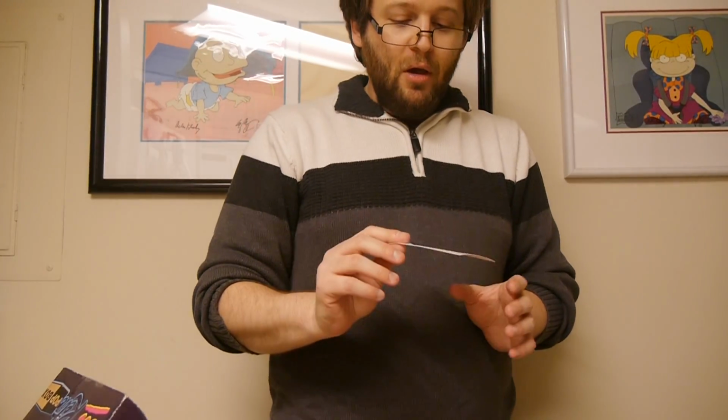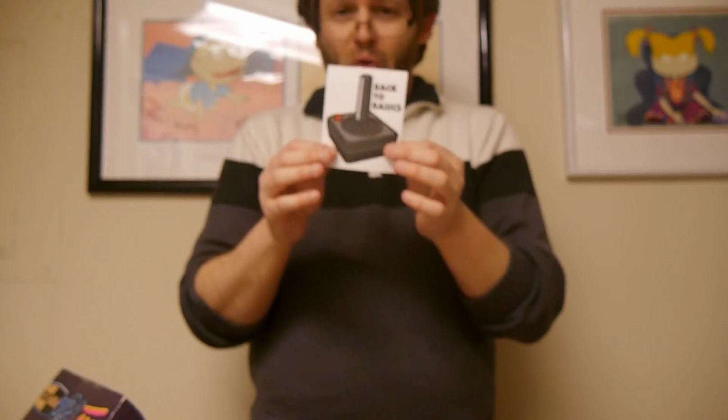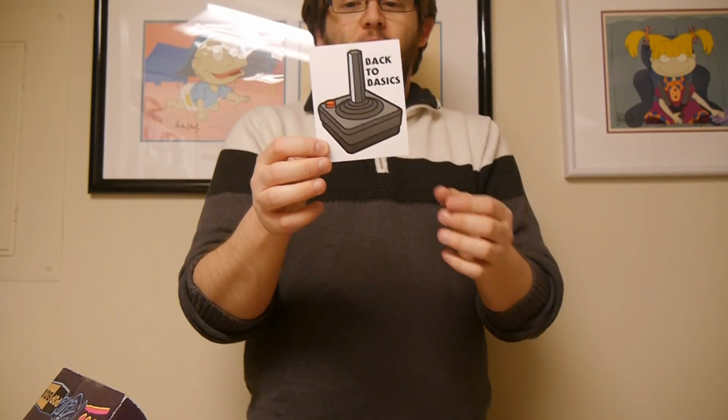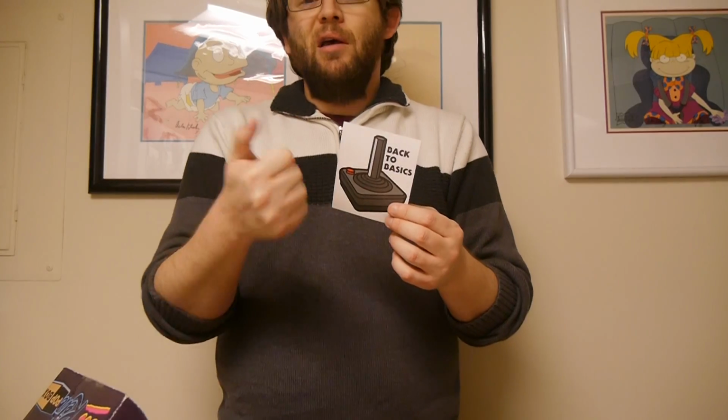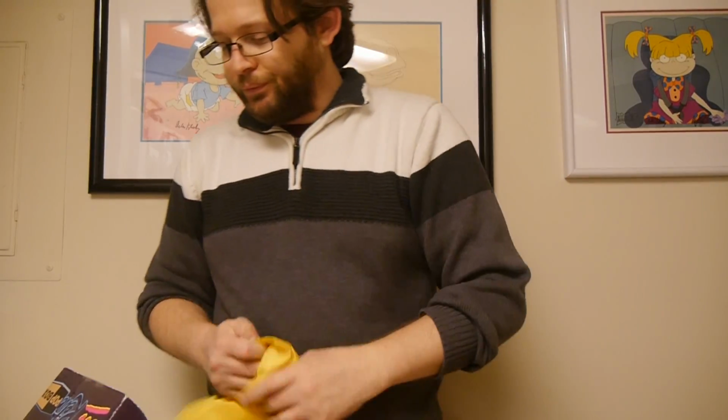It's a cool product. And then we've got a sticker of Back to Basics for Atari. Now, this is what's known as an Atari joystick. It's not one of those buttons from like Nintendo, Sega, Xbox, or PlayStation. This was the original awesome joystick from Atari. I used to use this for my Atari 800. You had one button, you have the joystick. This is what real video games are all about.